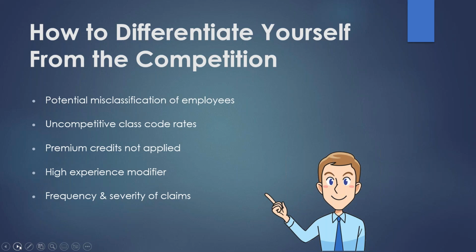With risks that are assigned a higher mod or have poor claims history, as I mentioned previously, you can provide carrier resources and information on how to mitigate claims in the future, inevitably helping to bring their mod down. That's going to be your competitive edge for those larger sized businesses.